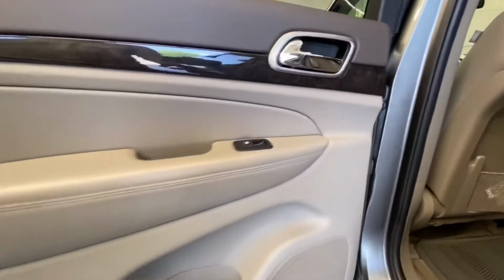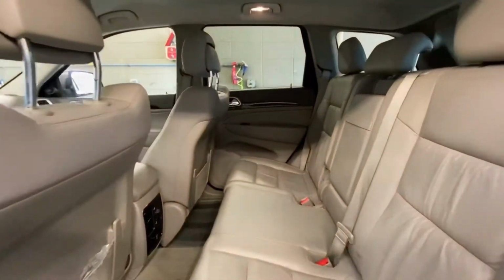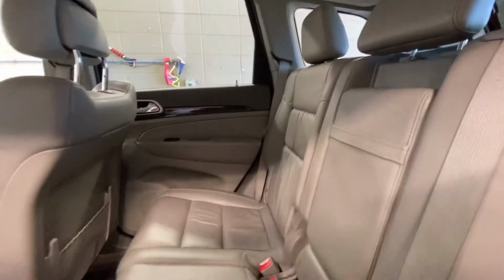moving inside the back seat, you've got power windows, dark medium greystone leather interior, pouches on the backs of the seats, cup holder folds down in the center.